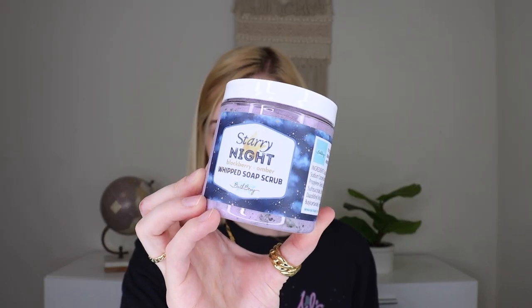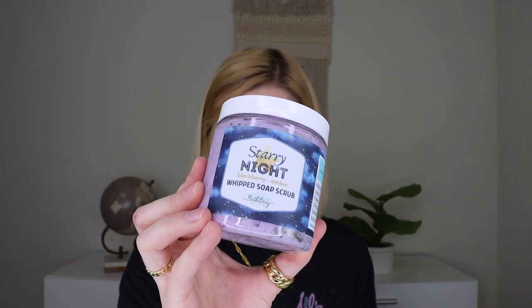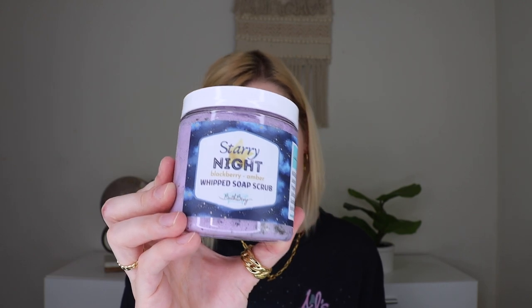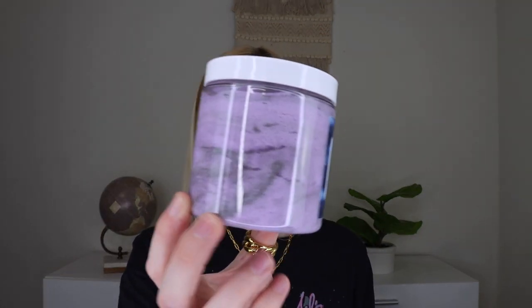The next thing out is a whipped soap scrub. I got mine in Starry Night. I'm guessing there might've been different ones you could have received. So this is a light and fluffy whipped soap scrub that is a luxurious exfoliating cleanser and will leave your skin feeling clean, soft, and moisturized. So it looks like you could have gotten Starry Night or Great Outdoors. Mine is in Starry Night, and it says here that this is blackberry and amber. It's a pretty purple and black color.